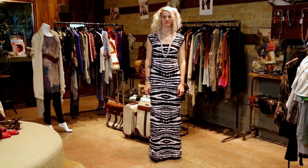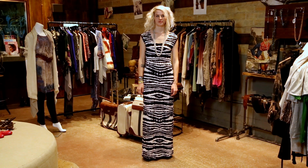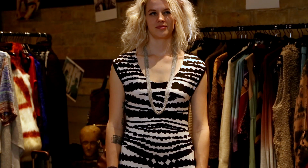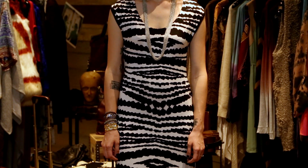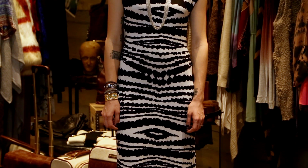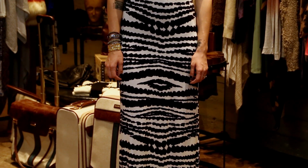So today our model is wearing a long maxi dress. It's really, really perfect for a tall athletic girl. It's got a large print, and it celebrates her height and her athleticism. It is made with a cap sleeve and it's jersey. So it's about her body shaping the dress versus the dress shaping the body.